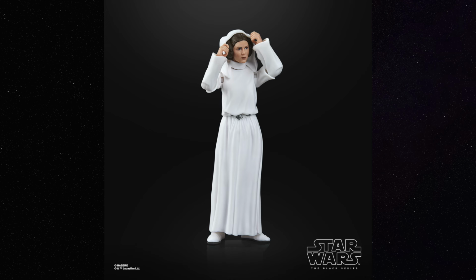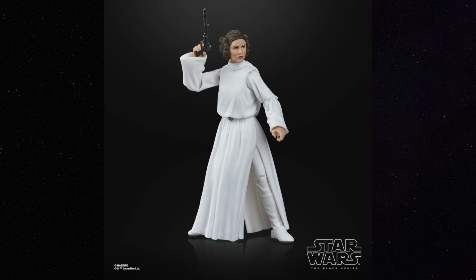but there is one problem I have with this figure, and that actually has to do with the legs. If you see here, most of the poses have the legs sticking out of the cut in the dress, but the problem is the leg is completely unpainted. It's just molded in this solid white plastic, which is pretty inaccurate to the actual outfit for Leia in A New Hope. Obviously, the boots should be sculpted white, but the rest of her legs should be her normal skin tone, and it's not. It's all white here, and it's just very strange to see.